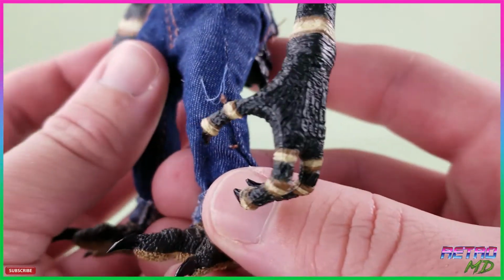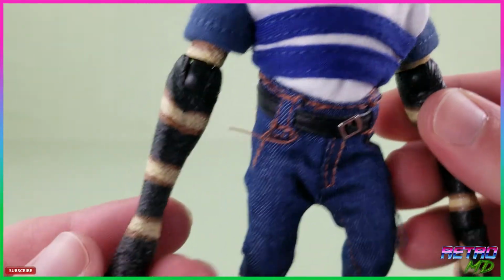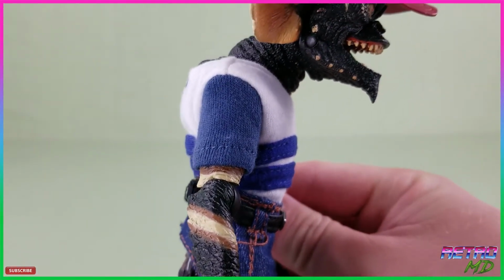Here is a look at the Gremlin's arms. As I stated already, this is just a reuse of the Gremlin body we've seen before, so you pretty much know what you're going to get. But with that said, the paint work is still really well done. The stripes going down his arms are nice and clean.